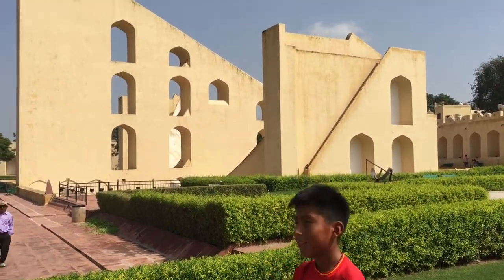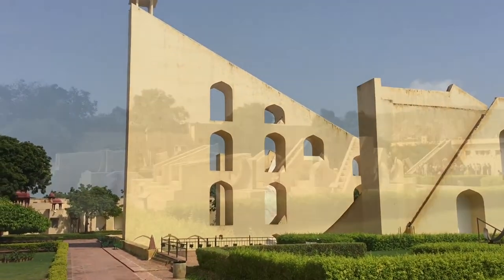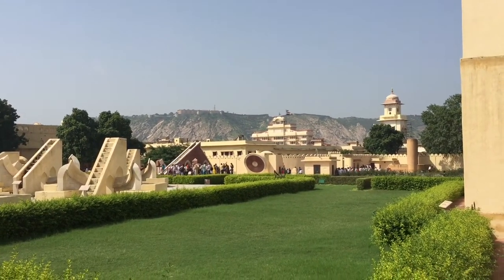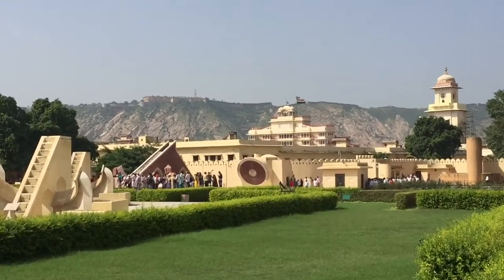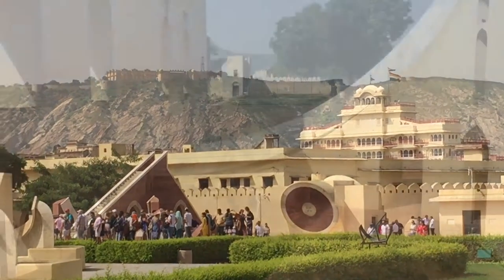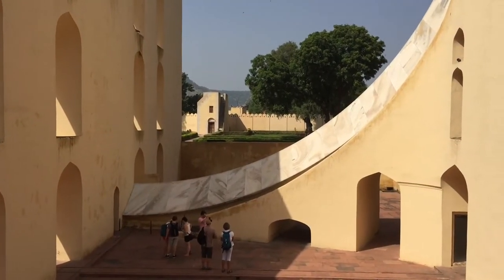Okay, this place is actually a sundial. The other one was accurate to 20 seconds, and this one is accurate to 2 seconds. Shadow created by the huge sundial here.